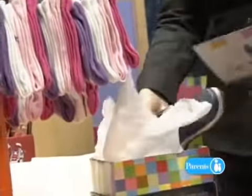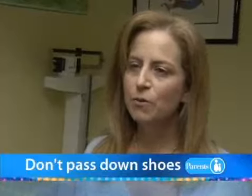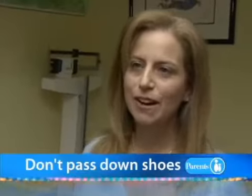A good shoe, actually, like a good leather shoe, will form to your child's foot, but then when you pass it down to your other child, it's not necessarily going to fit them properly because they probably don't have the exact same size foot, and it will be uncomfortable to the next child. So really, again, invest in new shoes for each of your children.